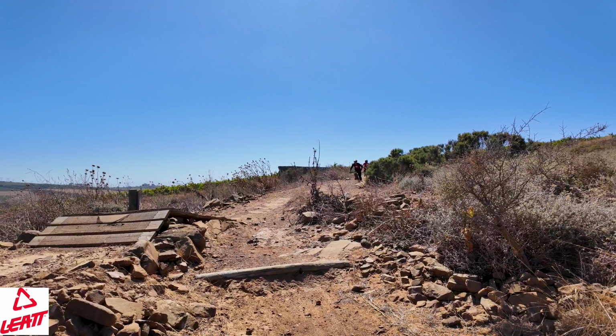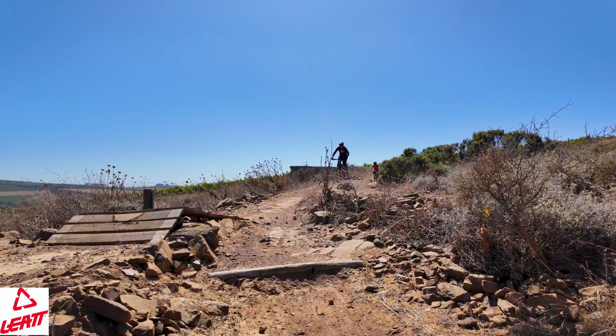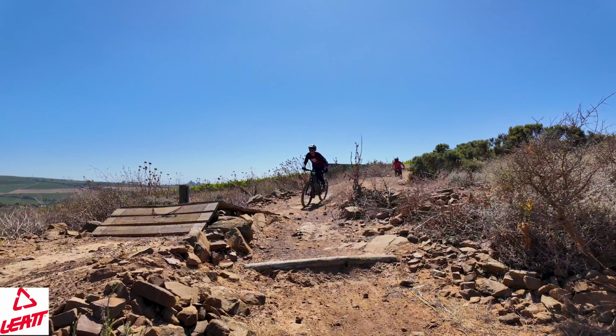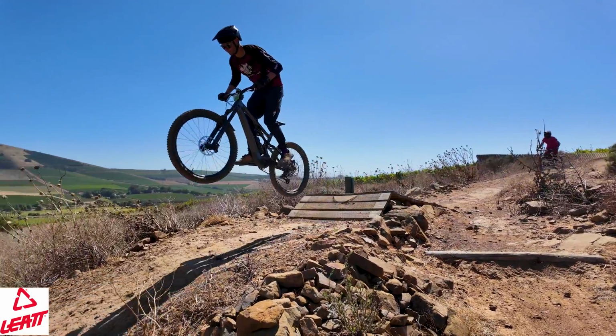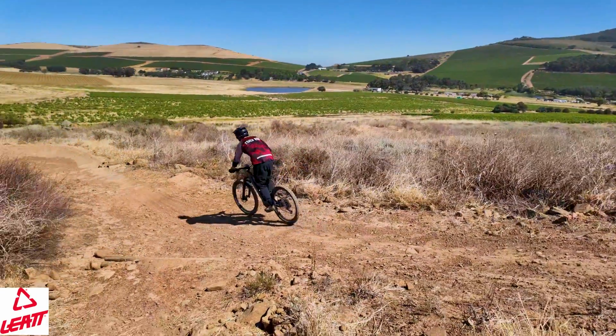Rob and I, and Melissa as well, took a bit of a ride this morning just to have a look at some of the features at Bloemendal, which is where we are at the moment. He gave us some pointers, and that's exactly what we want to chat to you guys about. Rob, you've obviously coached a few people before their stage races. What are some of the key things to look out for from a coaching point of view in these kinds of races?